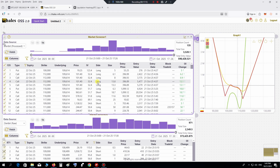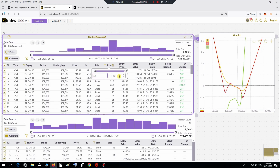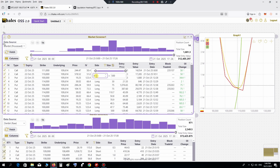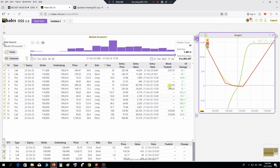Alright, now we've come to the process database. In the process database, let's look at the high volumes, 15 Bitcoins and above. We have 67 contracts. Now, for contracts above 20 Bitcoins, there are 60 contracts. 25 Bitcoins is still a lot. Actually, let's lower the contract size so we can talk about it more easily. For 30 Bitcoins and above, we have 14 contracts. So, two strategies can be seen among these, in general, and both are visible in the trade track.